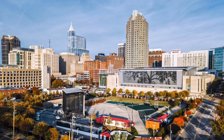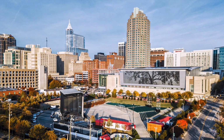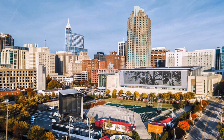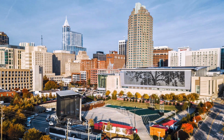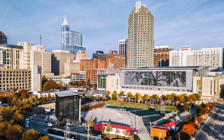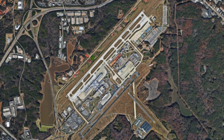The Raleigh-Durham area in North Carolina is also one of the fastest growing areas in the country. Like Charlotte, which I covered in my last video, the Raleigh-Durham area has also attracted a lot of people due to its warm weather, great job opportunities, and an overall low cost of living. Because of this, air travel to the area has also grown a lot.